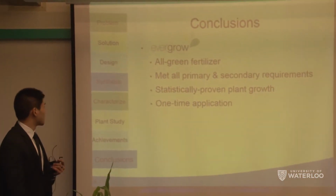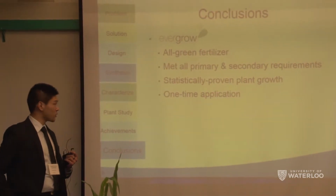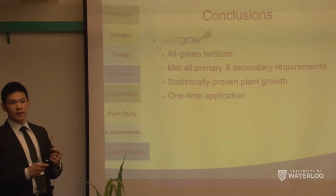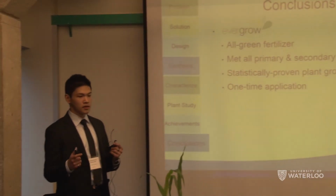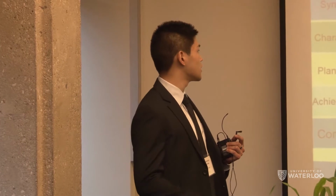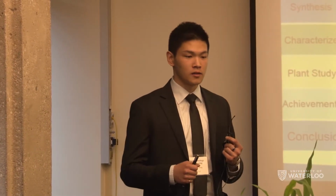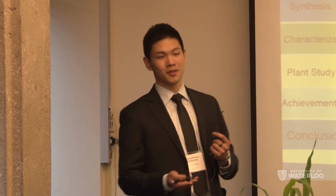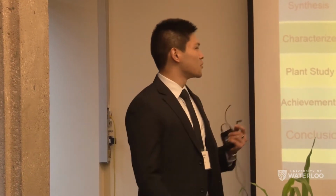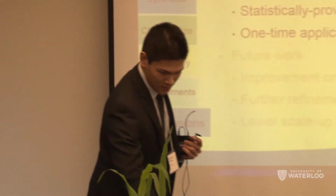In conclusion, our product Evergrow greatly simplifies the gardening experience. It allows you to have a one-time application and a sustained release for a longer period of time as opposed to conventional fertilizers. It is all green, and it shows statistically proven plant growth compared to the others. You can also see that here. And we were able to meet all primary and secondary customer requirements.